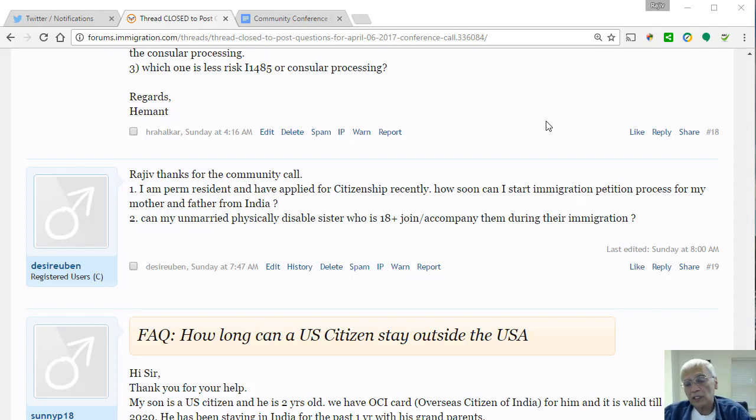Your sister, who's physically disabled, may be able to join them on a B1, B2 visa. But she will not be able to join them directly because when you apply for her, she comes under family-based preference category 5, which is 13, 14 years backed up. You can apply for it, but that might cause problems with her B1, B2. I think she might do better with a B1, B2 rather than a green card directly. But it's difficult for me to make that call.